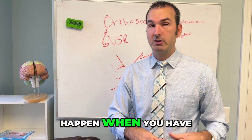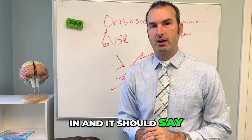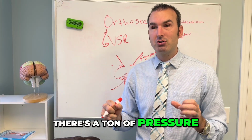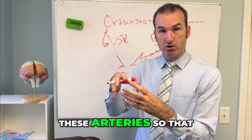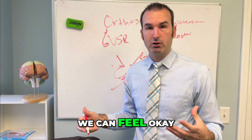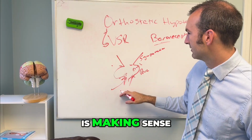This, unfortunately, is not working appropriately in many individuals with dysautonomia, orthostatic hypotension, right? But the opposite should happen when you have too much pressure. That should also fire in, and it should say, oh wow, man, there's a ton of pressure. We need to widen these arteries so that we can feel okay as well and not have that much pressure. So I hope this is making sense, right?